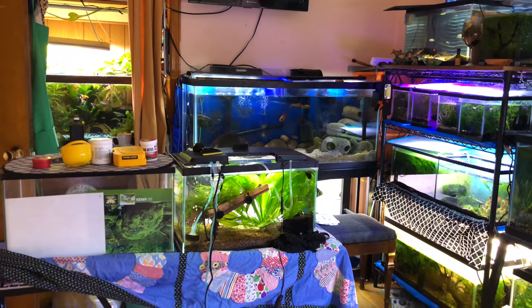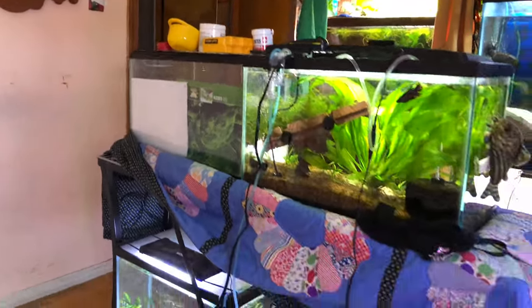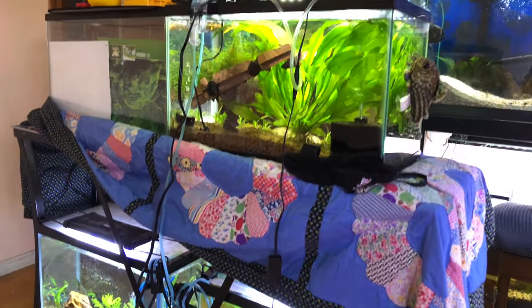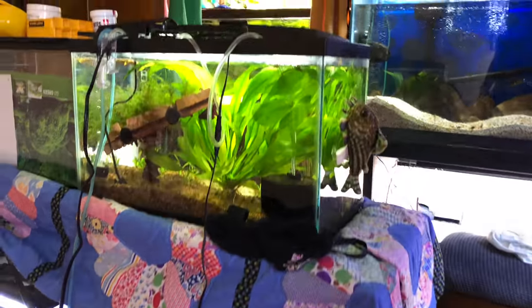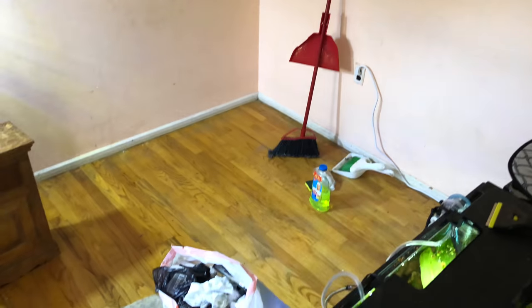Okay, so I just removed my bed. Whew, it was not easy. I was really worried about these 4 10-gallon tanks because that was at the foot of my bed. So this is where my bed was.